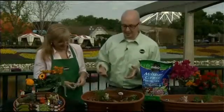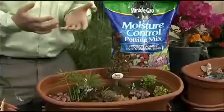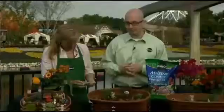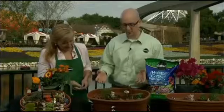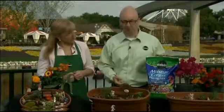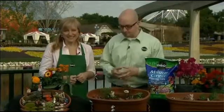And really the things that you need to get started, like I said, imagination. A kid helps. Kids are full of imagination, and we love to do this with kids. But you want to make sure you have a container with drain holes in the bottom, and you want to have a nice high quality potting mix, like this Miracle-Gro moisture control potting mix. It works really well to get your plants off to a good start. Then just let creativity be your guide.